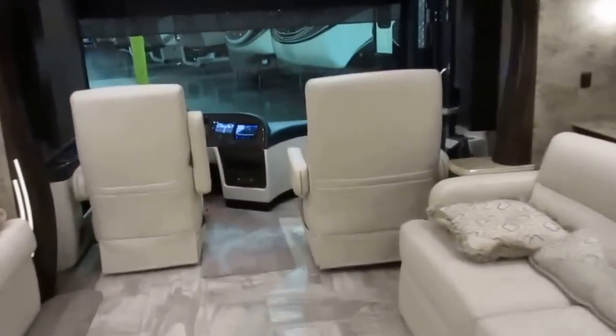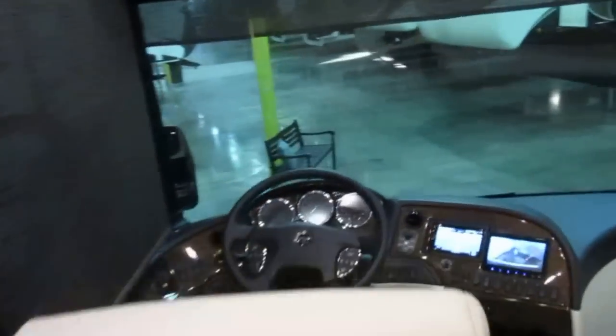Now I want to show you some of these controls around the dash here. Now, right here, we're going to show you this first. This is the other control. This is the main control. And you can go through here and let's say we want to turn on the tile heat. We can do that right there. There's 3 sections of it. We can independently control those for different temperatures and everything.